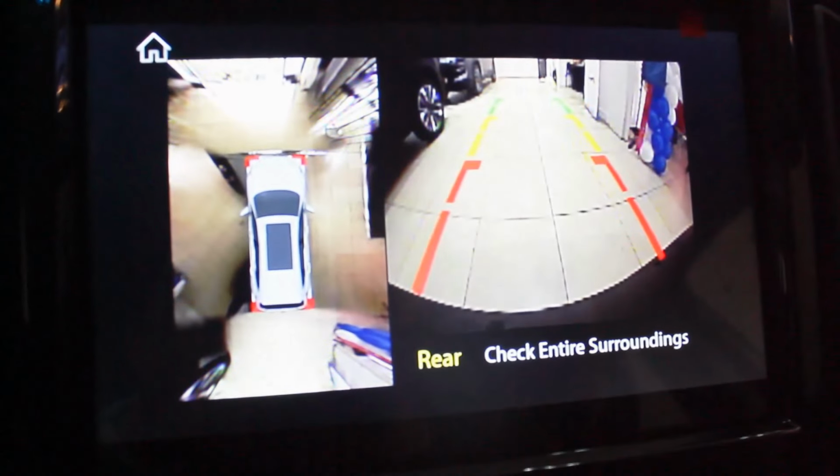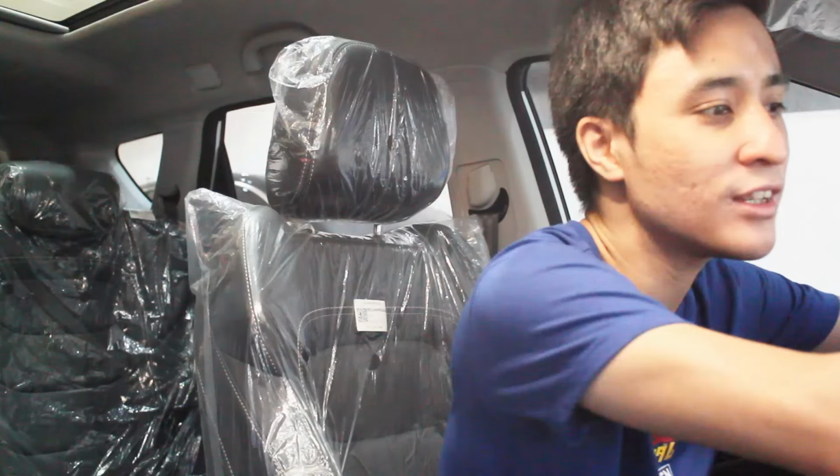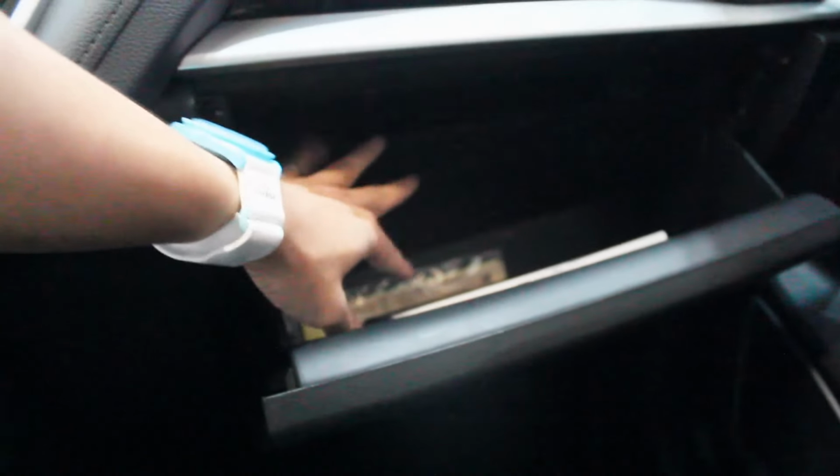And surprisingly for this Travel, you get a 360-degree camera. The resolution may not be the best out there, but hey, at least there still is. And above here in the dashboard, this one's plastic. This one, squeegee material, compared with the Journey, which is all plastic. And here, glove box. Okay, that's pretty alright.